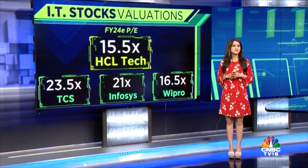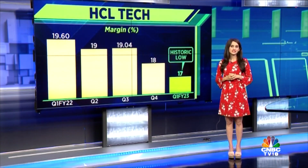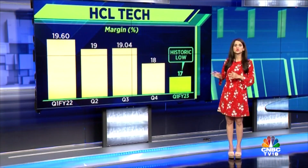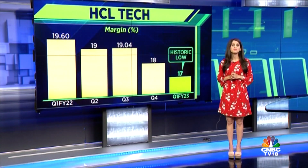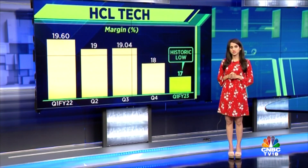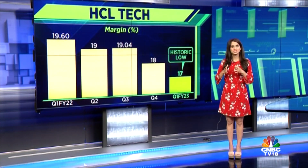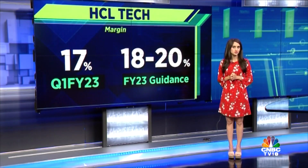Now, last quarter's numbers were a particular miss on the margin front. Margins for HCL Technology came in at a decade low, and this chart here will show you how the margins have fallen from their post-COVID peak. In fact, at one point of time, the margins were as high as more than 22%. And the street was worried that after a 17% drop-off in margins in Q1, can the company meet its full-year margin guidance of 18 to 20%?